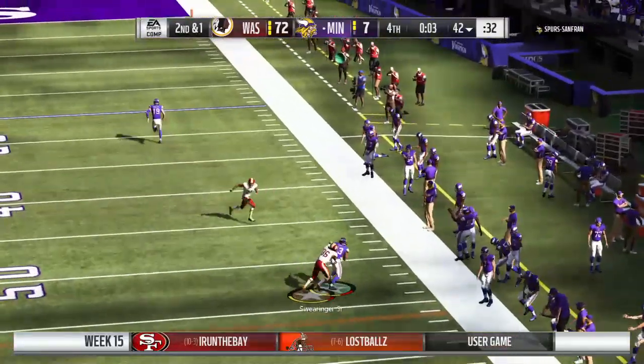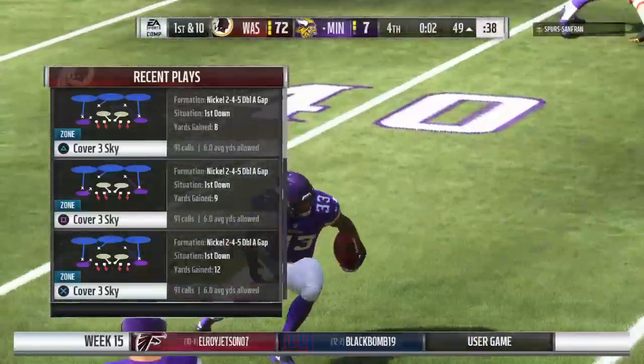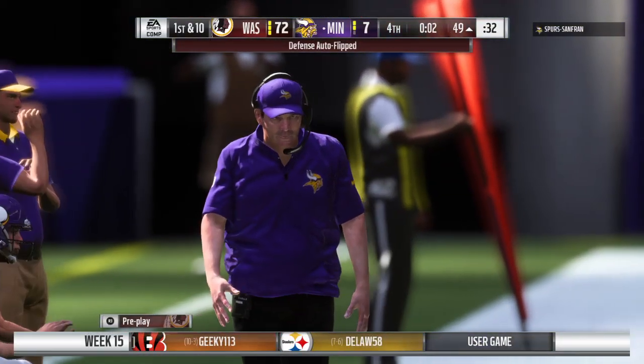Cousins throwing for his running back, and he's got him complete. It's an 8-yard pickup and leads to a new set of downs. Looked like a pretty good, safe play right there. No, he's had trouble with the interceptions in this game there. Hits his guy out in the flat.